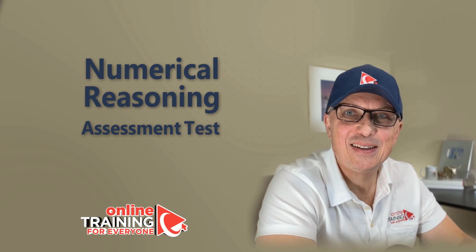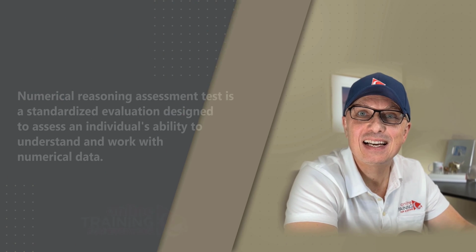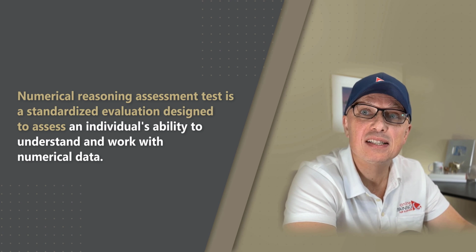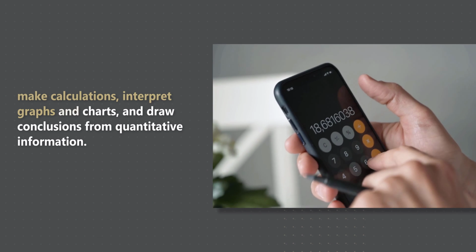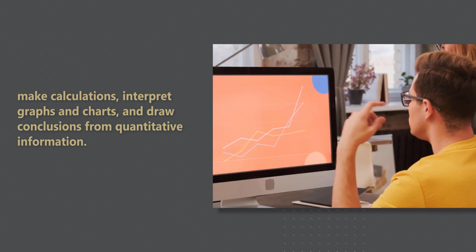In this section, we will look at numerical reasoning test questions frequently used in a test. A numerical reasoning assessment test is a standardized evaluation designed to assess individuals' ability to understand and work with numerical data, make calculations, interpret charts and graphs, and draw conclusions from quantitative information.